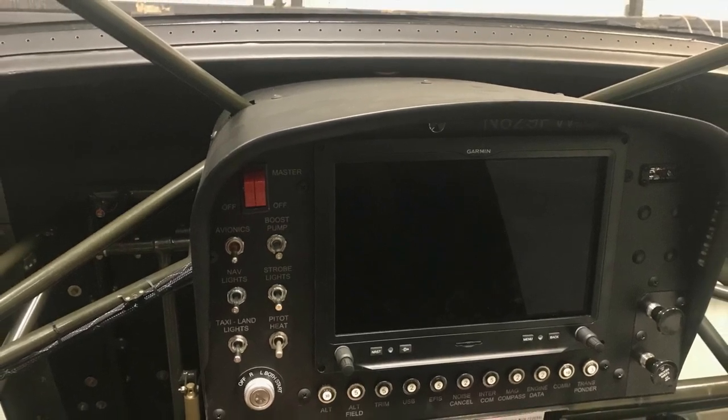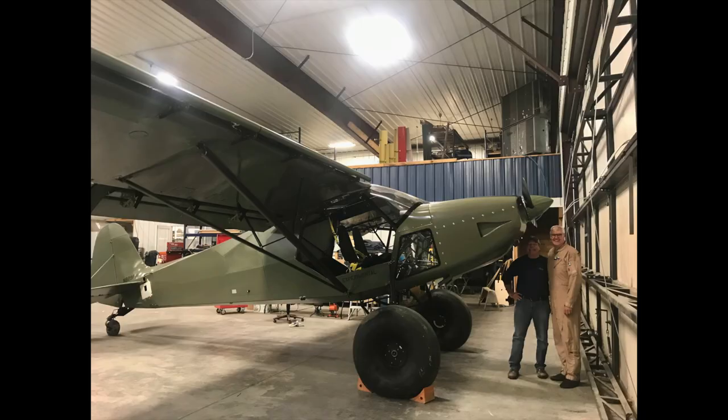This is a beast of a four-person Super Cub, 540 powered. Look how tall this thing is. I'm 6'2" and I don't even come to the bottom of the spinner. Cannot wait to see this plane in action.